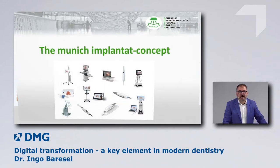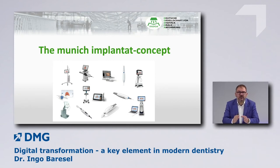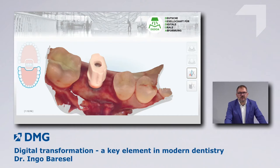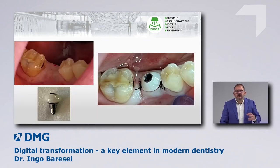But there's another advantage. It's not just that you can transfer the position of the implant to the dental lab. The first advantage is the Munich implant concept. That means you can scan the situation, and this is a scan of about 5 seconds while you were placing the implant. And then it's up to you if you want to do just chairside milling or labside milling, because you will reopen it in 3 months. You can produce an individual healing cap.